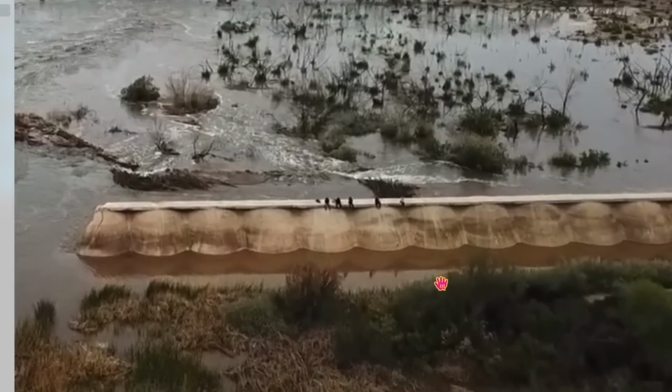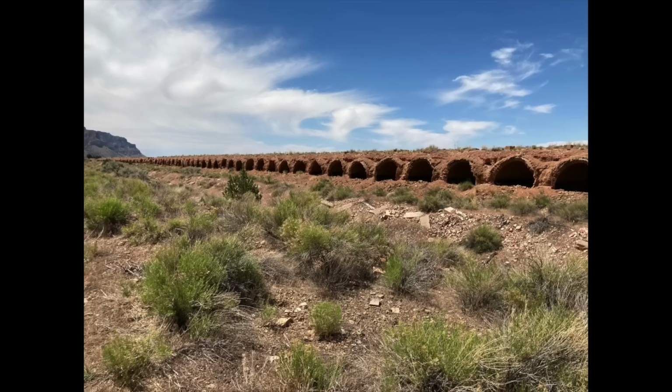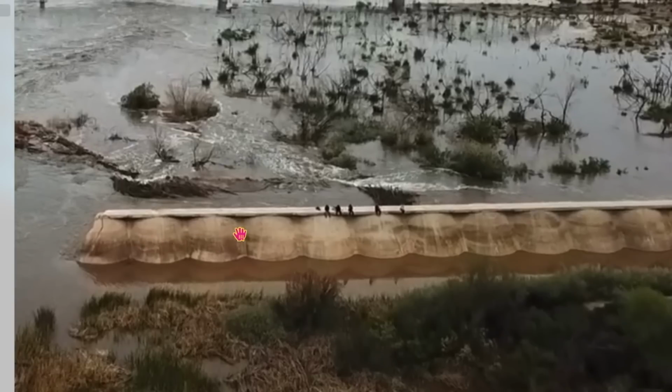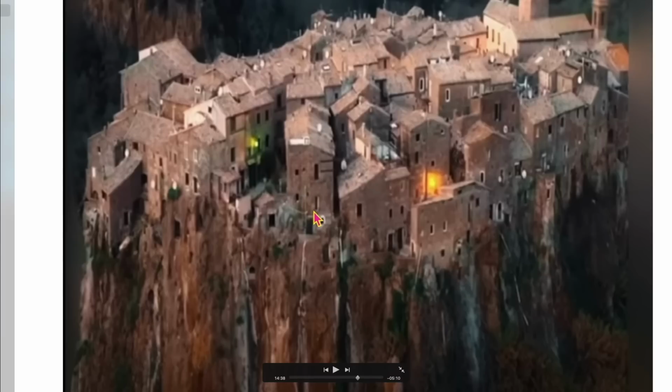And maybe I'll flash some lime kilns in Utah on the screen, if you don't know what I'm talking about. This is really fascinating. This is really advanced. Here again, we can see it in the background, the old one, and the new bridge. Look at this rust, like it's been underwater or something.